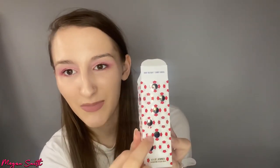I felt the packaging is so cute, and there's a lot of detail that goes into it, especially how some of these are not glittery and some of them are glittery. I'm actually going to pop these back into the packaging, because if I don't, I'll probably forget. But I really, really like these. Obviously I didn't use both of them today, but I wanted to incorporate it into this look somehow.